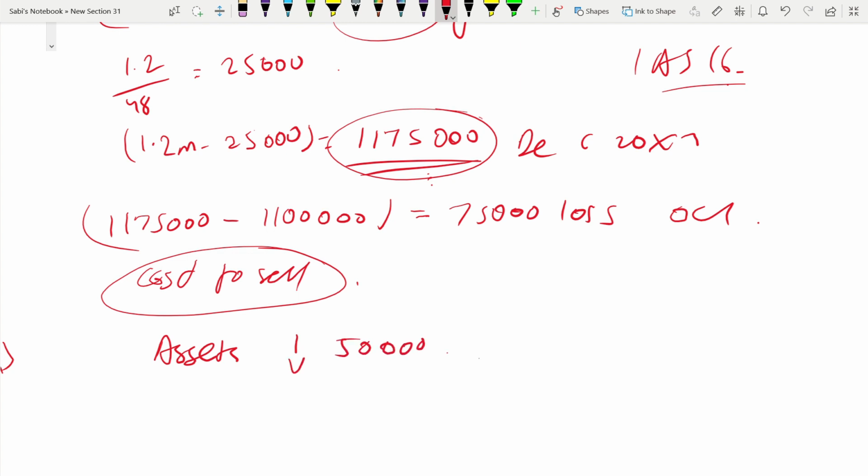This loss is charged in P&L. In the previous slide also it told, right? The difference is the selling price and it is charged in the P&L. So it's the same thing.